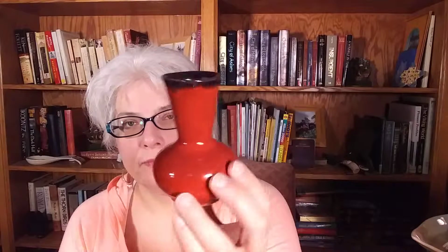Another thing I got just because I liked it, Salvation Army, 89 cents. It's still got the sticker goo on it. I haven't cleaned it up yet. Cute little itty-bitty bud vase. It goes with some of my other, actually I do have some red pottery in the room that has the lizards and the birds and all the plants and stuff like that. So the red goes in there.